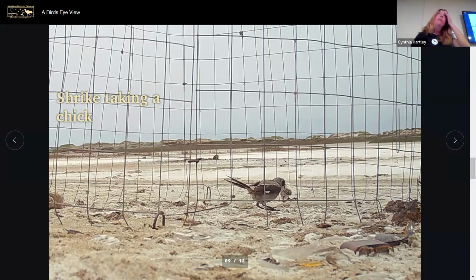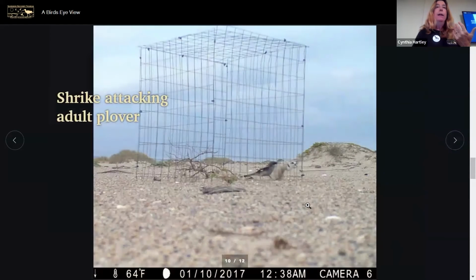At this point, we figured the shrikes were probably homing in on the nests because of the cages, because they had learned to see these exclosures. And we thought that they were just targeting the chicks. But, and this is also a still from a video that I'm not going to show you, they were dropping down right through the bars onto the nests and they were attacking the adults. And we did lose a couple adults. This was the same summer I had that gang of ravens that was eating every nest that they could find. This was towards the end of the summer.